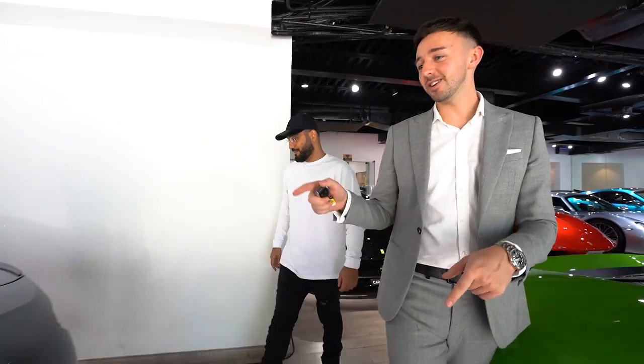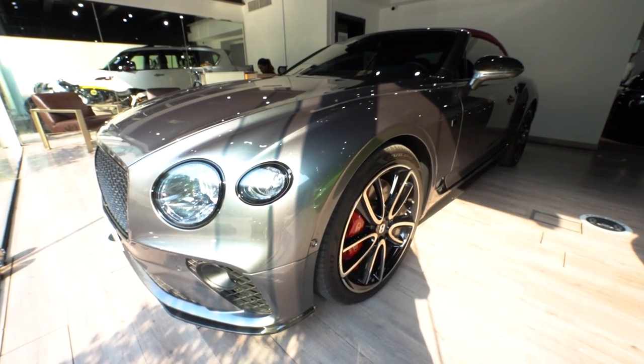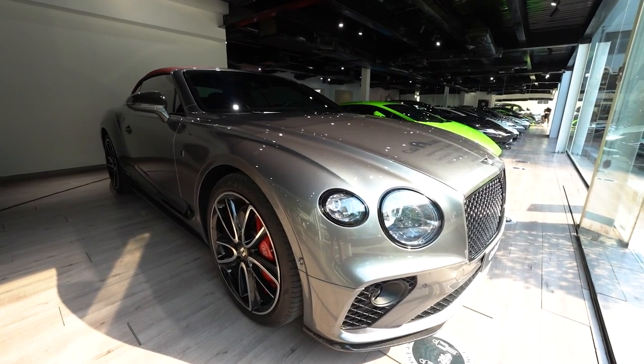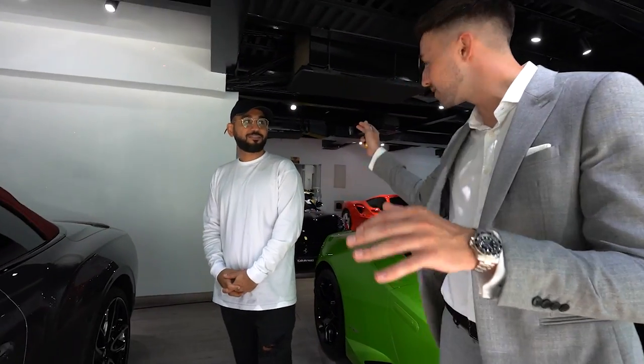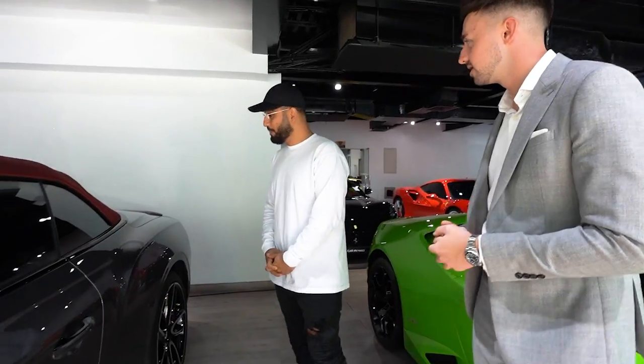This is the Bentley Continental GTC 2019. Not too extravagant, perfect color, nice bits of carbon detailing. And this is priced perfectly in between the two, 900,000. It's a good price, it's a good price.